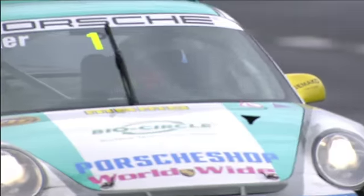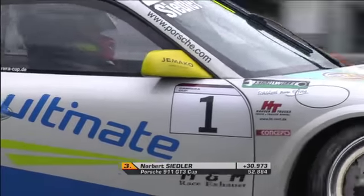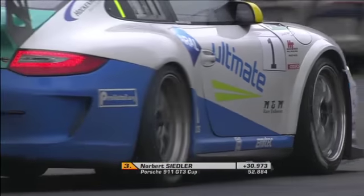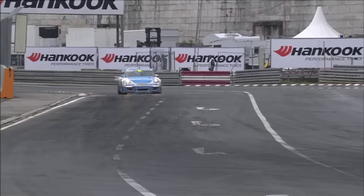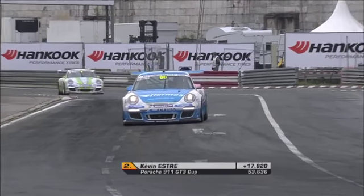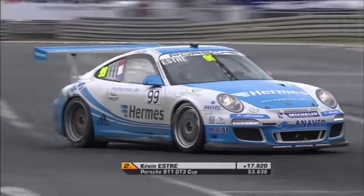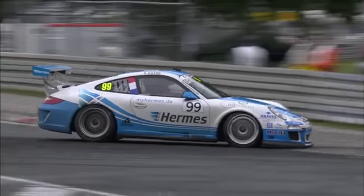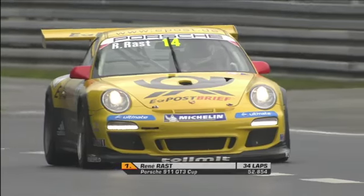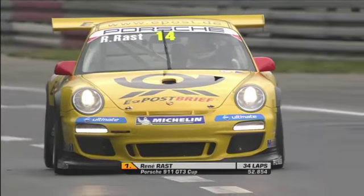Here's some shots from the race. Robert Seidler, the Austrian driver. Also hugely experienced. Well, champion last year in the German Super Cup with the number 1 plate. No, the team. Team was team. Dick Tandy was the champion. Of course. So the one is carried forward. But Seidler finished second in the Super Cup last year.